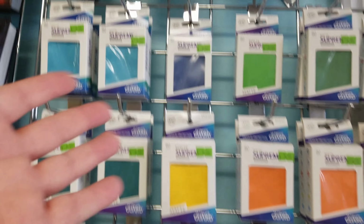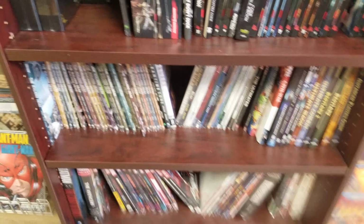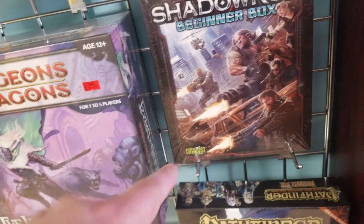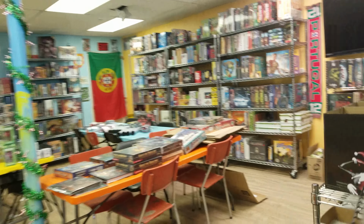And here are my gaming sleeves that sell really well. Manga books sell really well. These sell like crazy. These gaming sleeves, Fireball Island Remix. This is my RPG section, role playing. Here are my starter boxes, beginner boxes for Pathfinder, Shadowrun, and I got a couple other ones here. I'm going to show you guys.